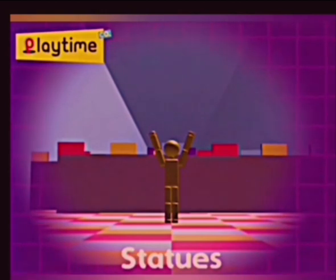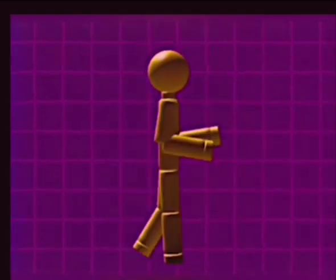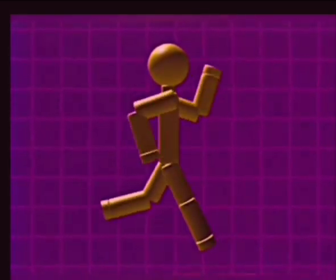Welcome to Statues. This advanced obstacle course is designed to test your physical endurance and strength.